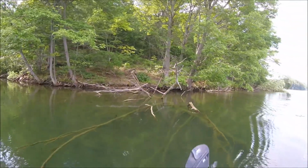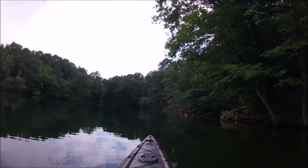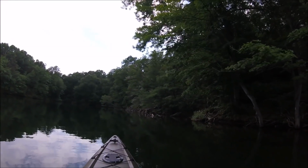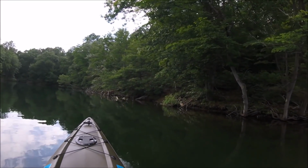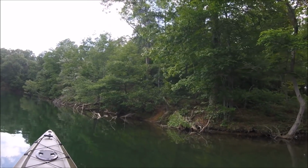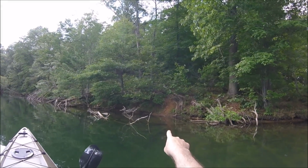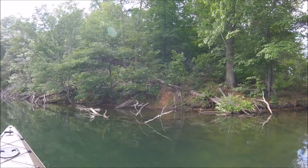A bunch of eggs of some sort hanging off the bottom of that branch down there. I don't know what they were. It was like a weird jelly sack. It didn't look like frog eggs, though. Frog eggs are common enough back here. I wonder, there's a path that comes down to the water right there. I wonder who uses that.